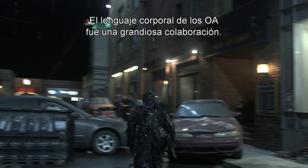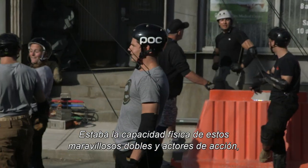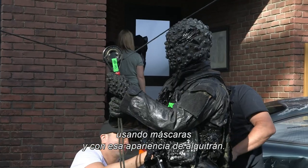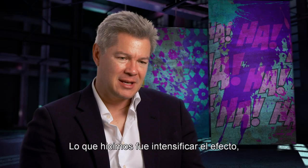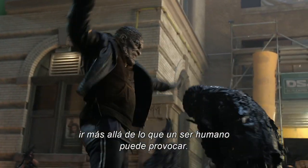The body language of the EAs was a really wonderful collaboration, and the physicality of some really amazing stuntmen and actors in very restricting costumes and wardrobe with this kind of blackened, tar look and wearing these masks. But at the same time, heightening that in a way that really wasn't what a human being could do.